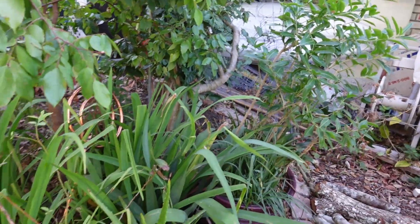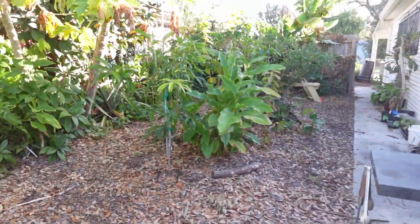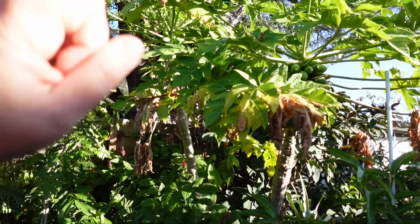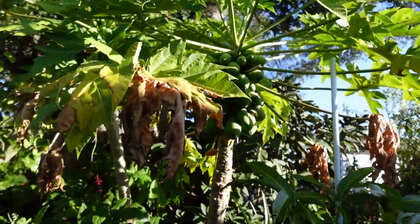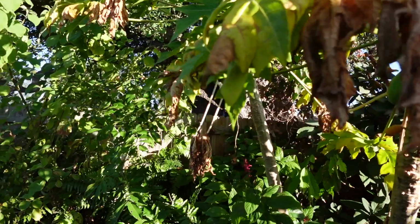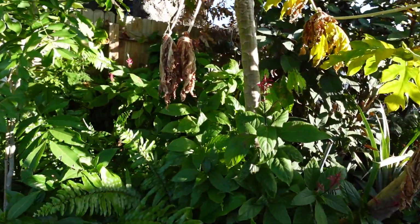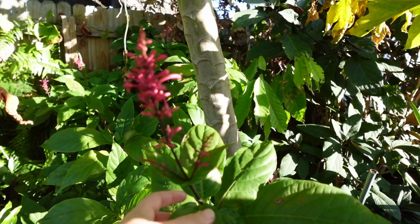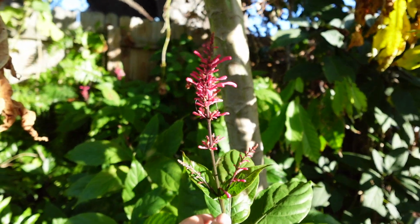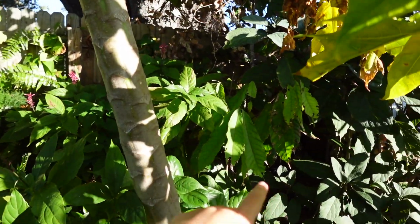That's white chocolate jasmine. We've got aloe and blueberries under here. These are solo papaya. They are Hawaiian and they don't have that muskiness to them. They're actually really good. And then under it we have the pink Firespike. It's all back there. And then we have a cacao.